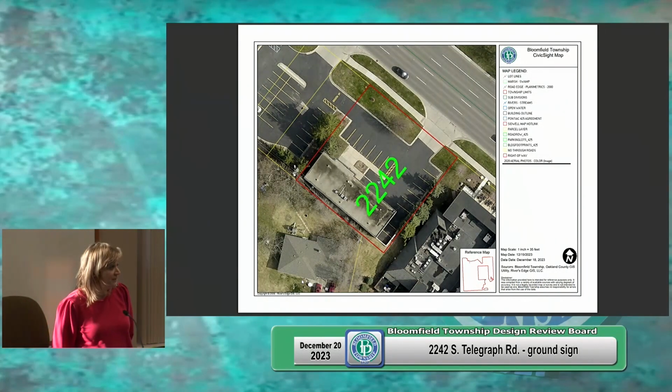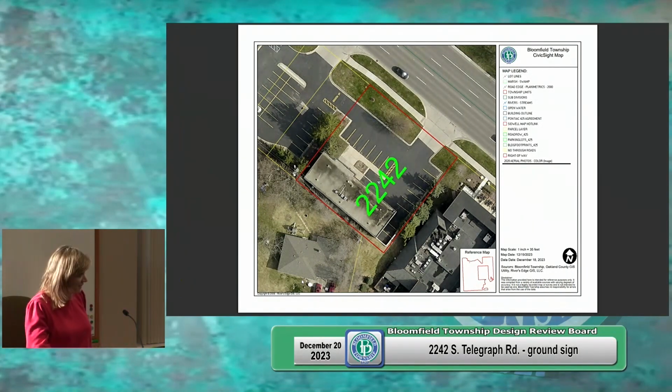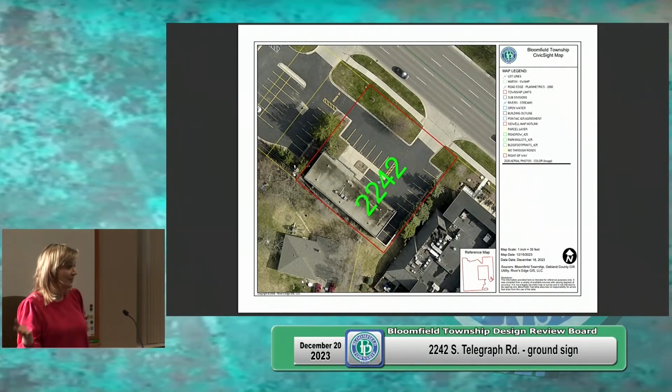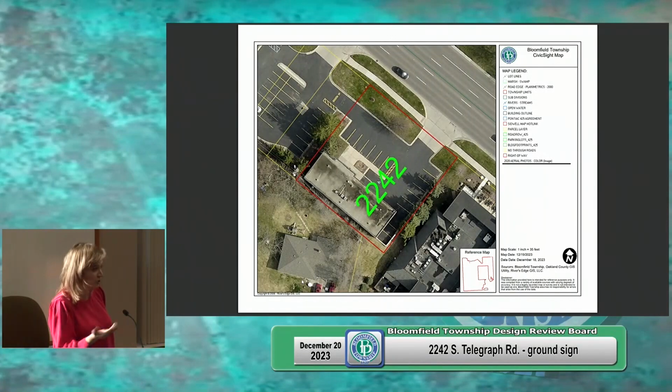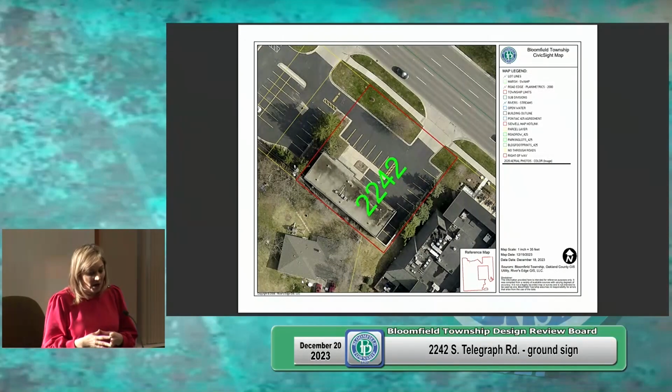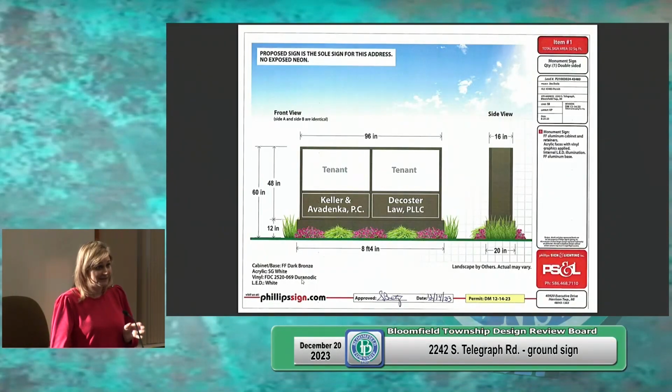However, as part of the approval for this ground sign, I would recommend that the Design Review Board recognize that the applicant will also remove the existing wall sign, which is what was presented, because we don't want to have two signs there, obviously, without the proper approval. But what they are proposing is a new ground sign. You can see it up here on your screen.